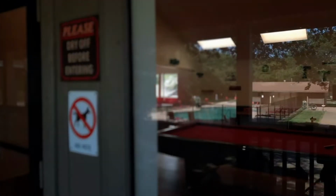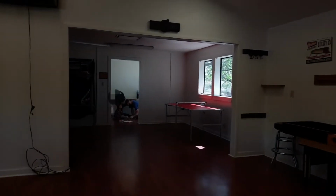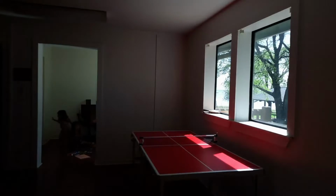We have a pool table. Let's see, little shoes. Pool table, puzzles, basketball, ping pong.